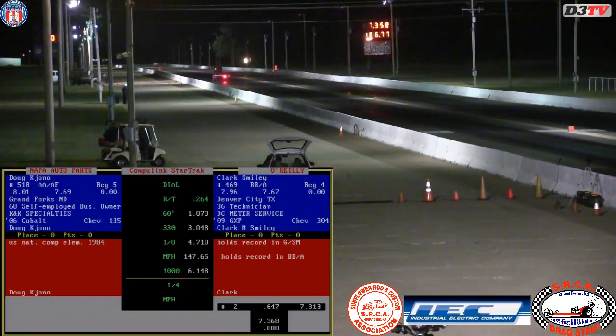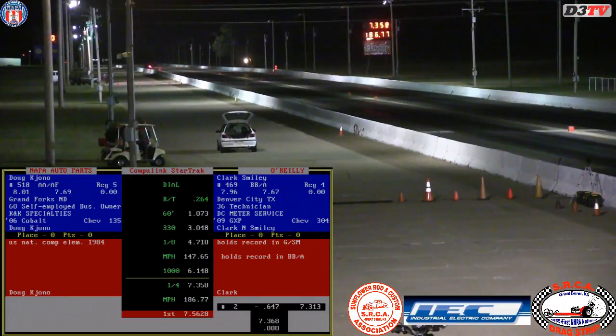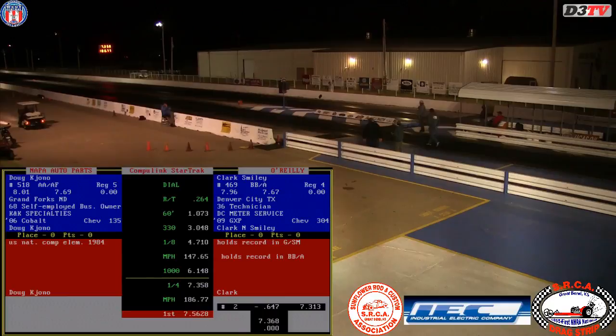Doug drifts a little bit to the left, gets kind of close to the wall. Left before the tree was activated and will get no time. Smiley goes through 735 at 186 miles an hour. So Doug, in a valiant effort, makes the run down the racetrack, but leaving before the tree is activated, gets no time, and therefore will not be in competition come mañana.